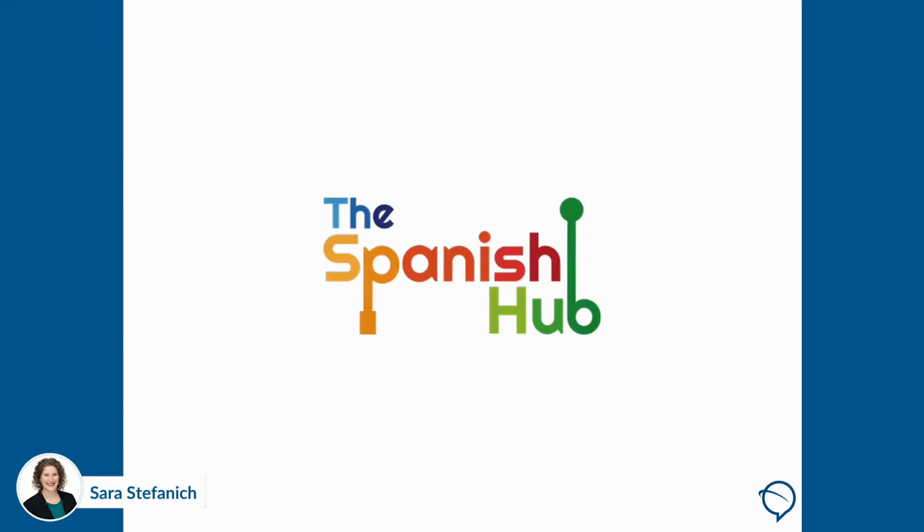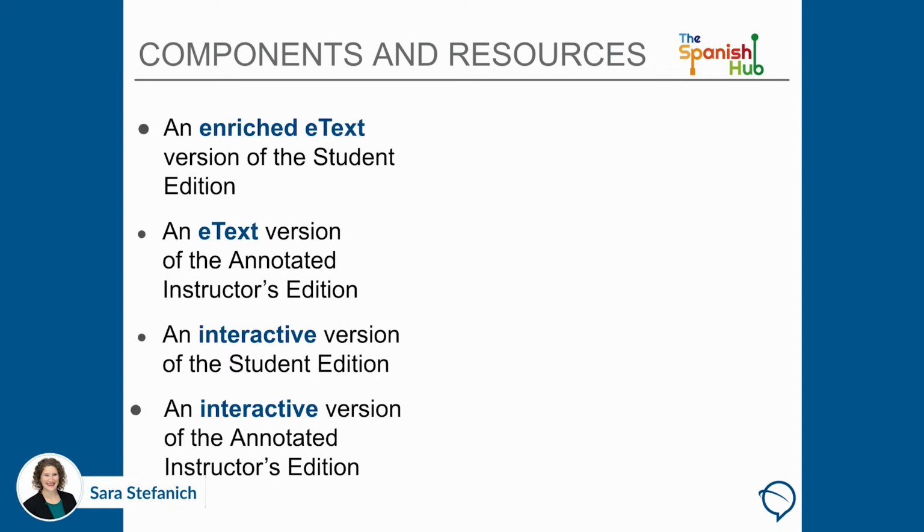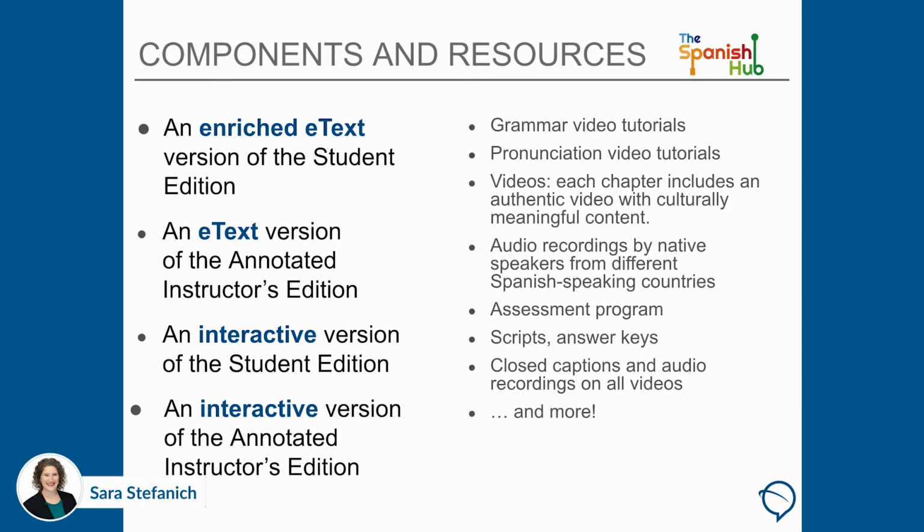Now that we've seen the inside of a chapter, let's go ahead and talk a little bit about our online platform, which we call the Spanish Hub. So what is available on the Spanish Hub? We have an enriched e-text version of both the student textbook and also the instructor's textbook, and then also an interactive version of both. And so on the Spanish Hub, you will find everything that you need to put into practice Proyectos in your classroom, from the videos, the audio recordings, tutorials, and the assessment program, and much, much more.